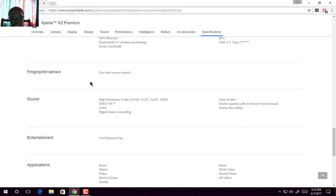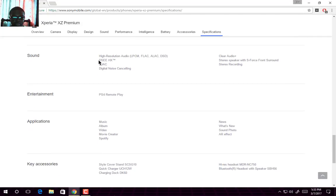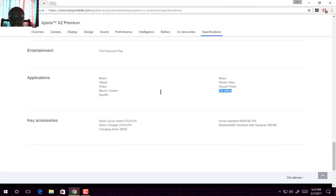It has a fingerprint sensor, but I'm not quite sure if the US version will have a fingerprint sensor, but it's supposed to have one, at least for the international version. High-res audio, digital noise cancellation with stereo recording, PS4 Remote Play, and many other Sony applications that come in. So I don't really need to go into the onboard applications such as Spotify and so on.